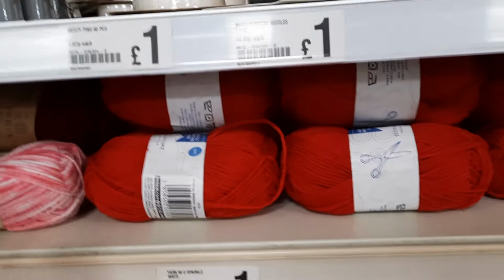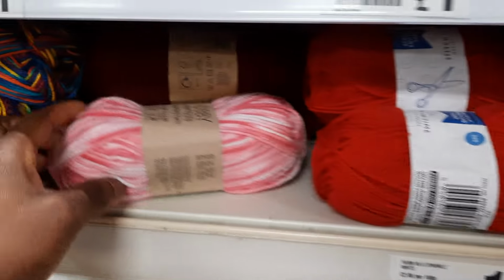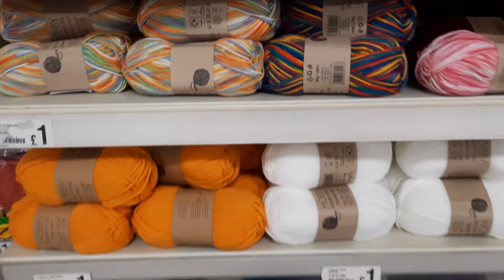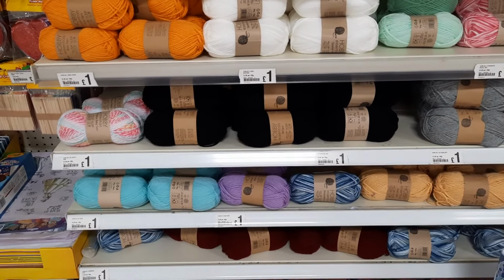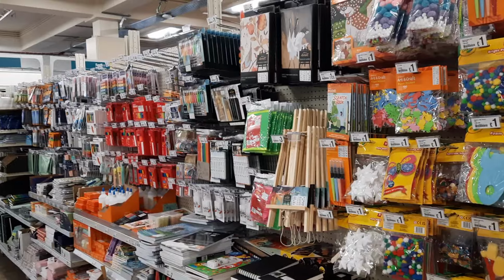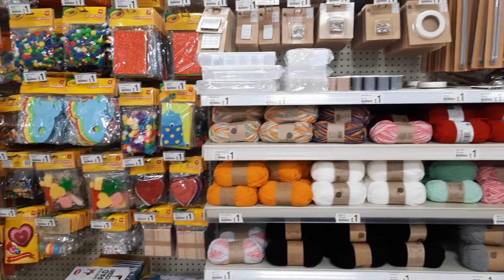For those of us who love crocheting and knitting, here we go. They're a pound. Different colors. And if I just zoom back a bit, you're going to see. Look at that. I love that one. White and mix. It's great. Oh. This aisle is packed full with lots of stationery and arts and crafts, needles, anything.